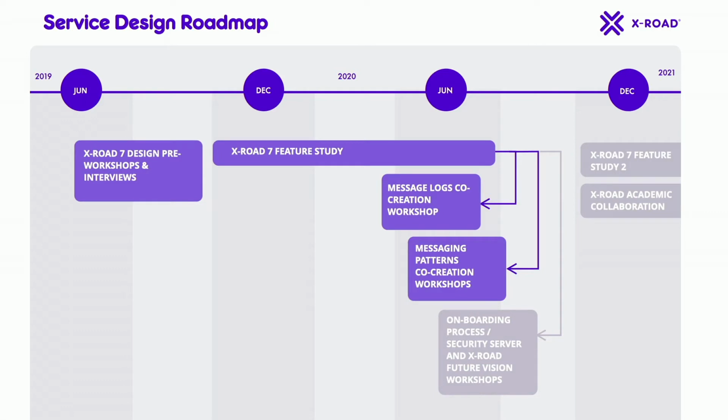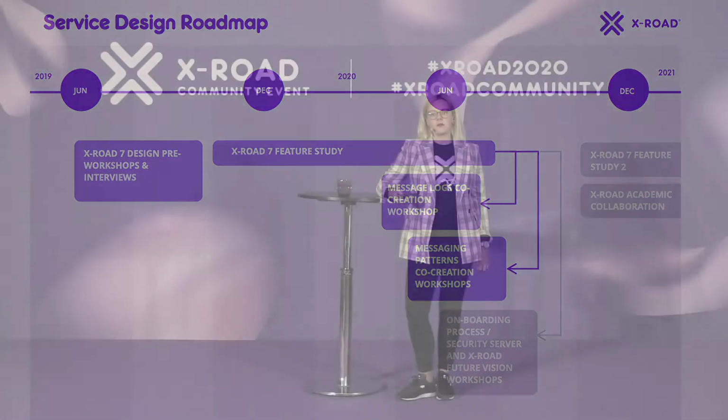When we look at the roadmap for XRoad service design, since I joined last May, we started with the pre-workshops and interviews in order to define the research roadmap. And at the end of last year, we kicked off the XRoad 7 feature study, which has continued with a number of workshops that I'm going to explain in a little bit. For this year, the end of this year and also next year, we aim to study further the user needs and aspirations, as well as to establish collaboration with academic universities and students.